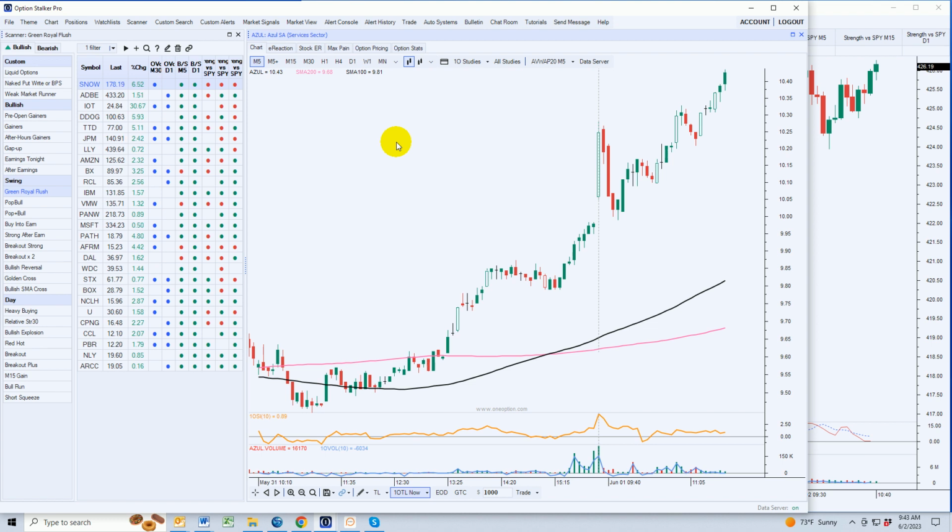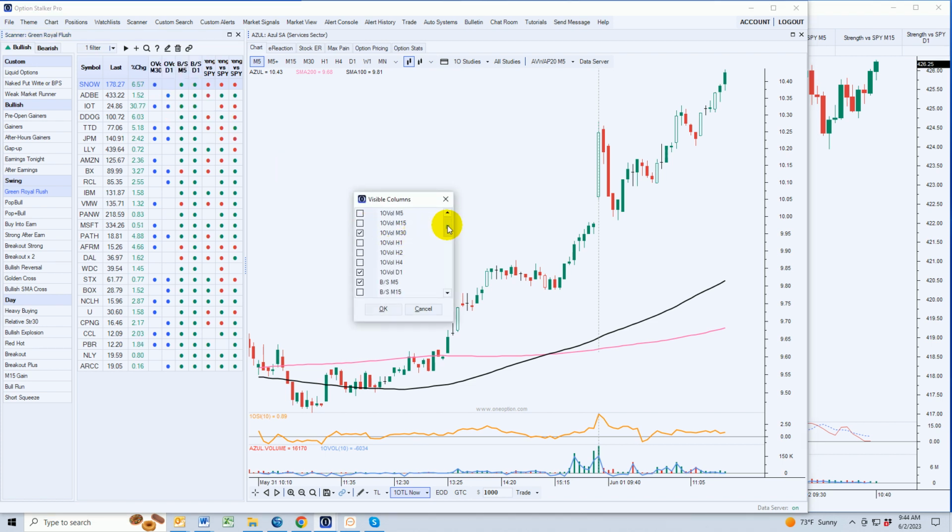So the alerts are really nice, and we can also right click on these columns and we can change our column headers, edit columns, and these are the selections that we can have. I'm generally looking on volume for M30 strength and D1 strength. And then I also want to make sure on a buy and sell signal that I've got short term and longer term. So D1 buy signal. And I'd also like to have strength versus SPY M5, M15, and D1. So now I've got a good mix of long-term and short-term variables that are going to tell me that the stock looks great long-term, but it also is performing on a shorter term basis.